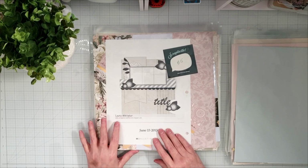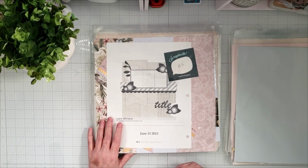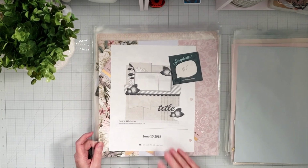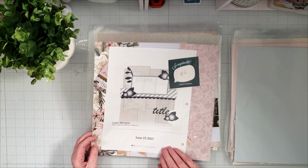It's a PDF file. Another really good resource is the Page Maps, which is a website, and they put out new sketches every month. And they have years and years of sketches out there, and that's really awesome. I love looking on that one as well.